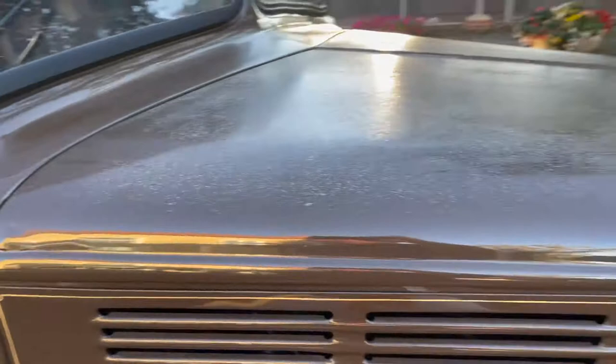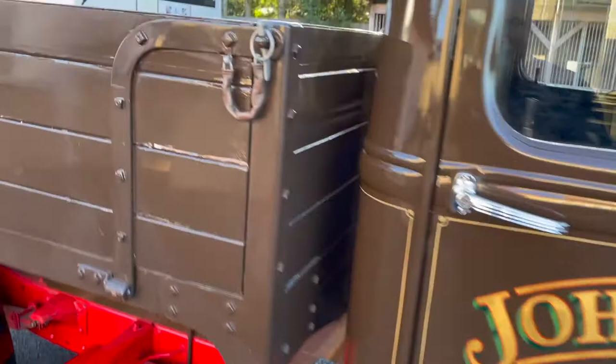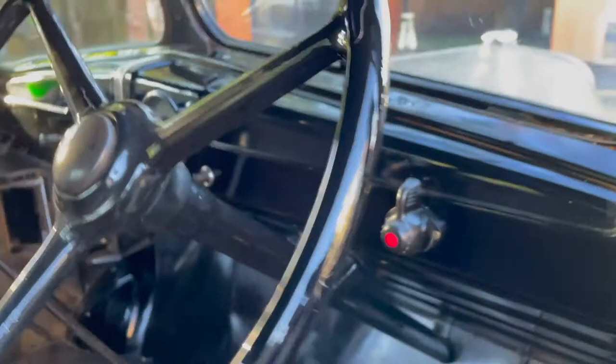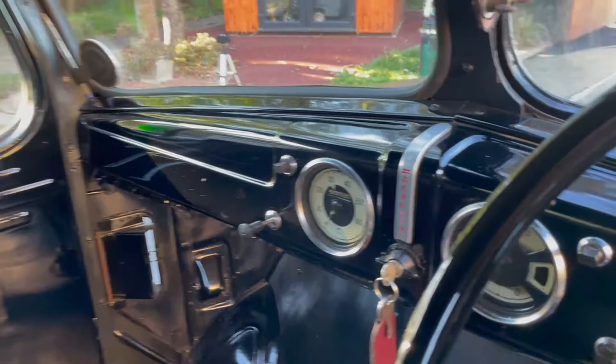We'll have a look inside. Inside, there you go, absolutely immaculate. Inside the doors, the floor's immaculate, the headlining's immaculate. The vinyl seats, there's a period fire extinguisher there. Look at the dashboard, it's shown 50,000 miles. I doubt if that's right, but you never know. So there you go, what a lovely stunning thing.